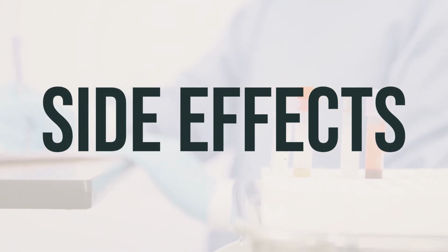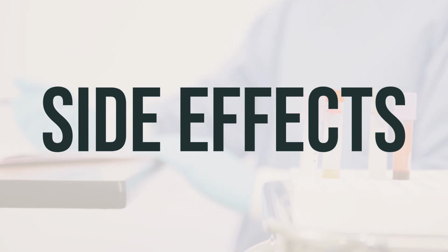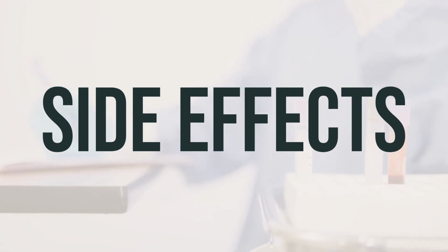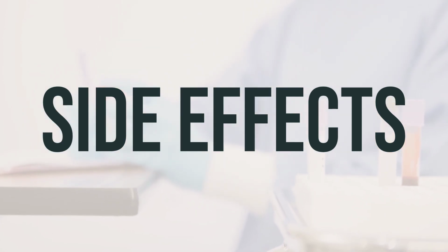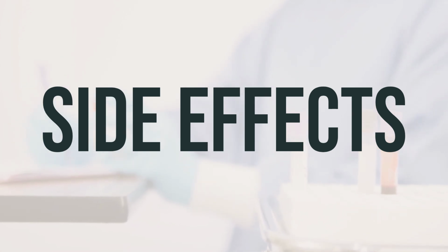Some common side effects of calcium 500 Vit D3 may include constipation or stomach upset. If you experience these effects and they persist or worsen, it's important to consult your doctor or pharmacist. Remember that your doctor has prescribed this medication because they have judged that the benefit to you is greater than the risk of side effects. Many people using this medication do not experience serious side effects.